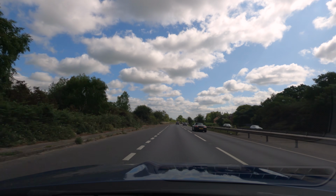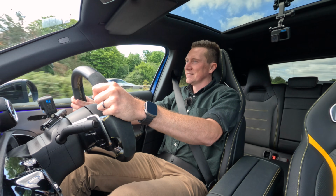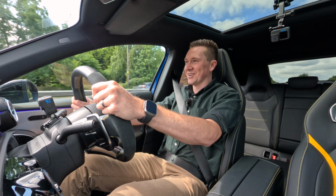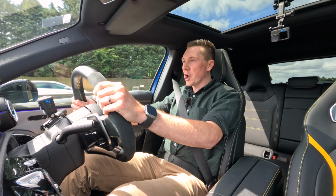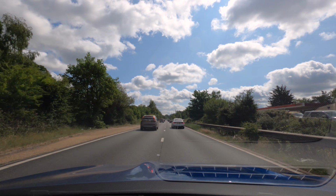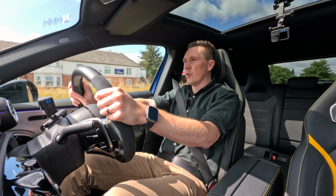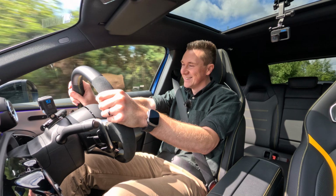70, there we go. It's so quick. It sounds so good as well. I hope the microphones are picking up how good this car sounds. Like if you have an A35 right now and you just want a car that's a bit more brutal, this will deliver for sure.